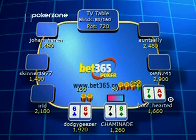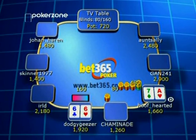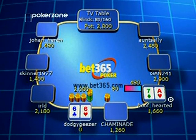Ooh, ace-seven. That's... Well, and there's Dodgy. He's in the big blind. The big blinds are already up to 81.60, which makes me think that we're wrong that this is a 12-minute tournament. But I could be wrong. Time flies when you're the driver of a train. Dodgy has decided that this is fine for him.